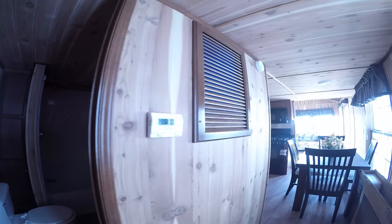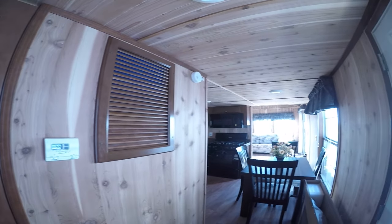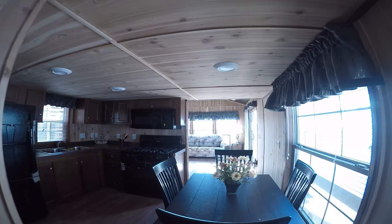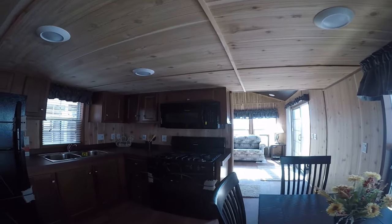Unit number 8721, Kelly Hicks 39ND cabin. It's got a nice print on the furniture. Everything in this stays in it. End tables, lamps, furniture, footstool, decorations, electric fireplace.